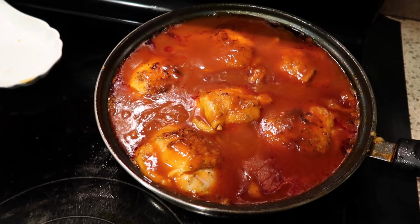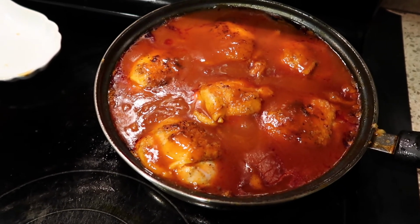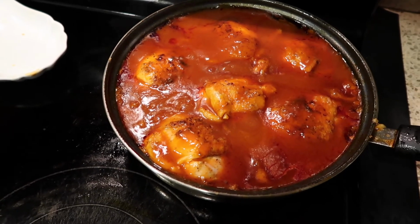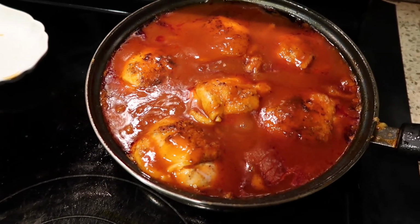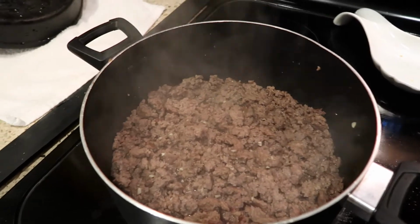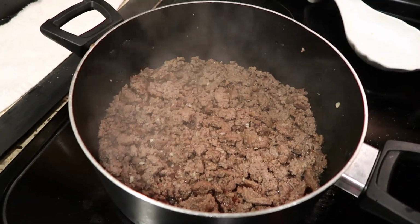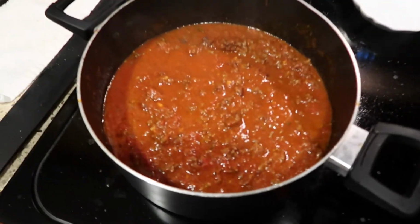I have 6 bone-in chicken thighs, seared on both sides, and then I added a 28-ounce can of red enchilada sauce, and I cooked the chicken in there for 25 minutes. Ground beef, garlic, salt, and pepper, and then I added some chopped garlic. This is gonna be for the lasagna sauce, and I'm about to add the marinara.